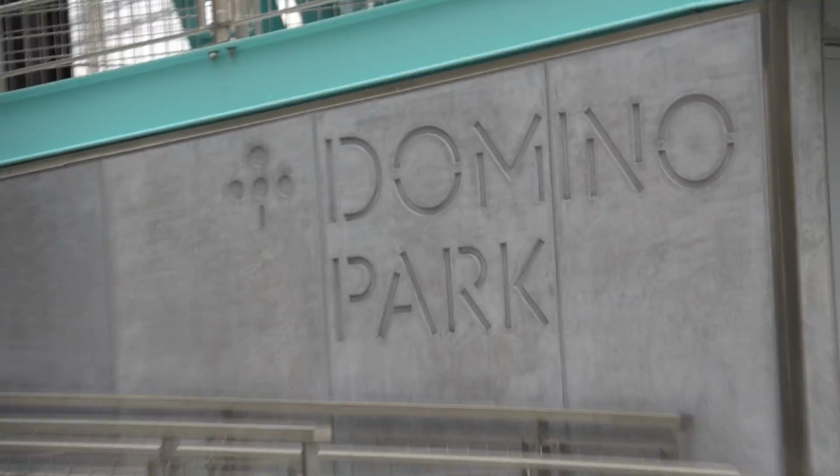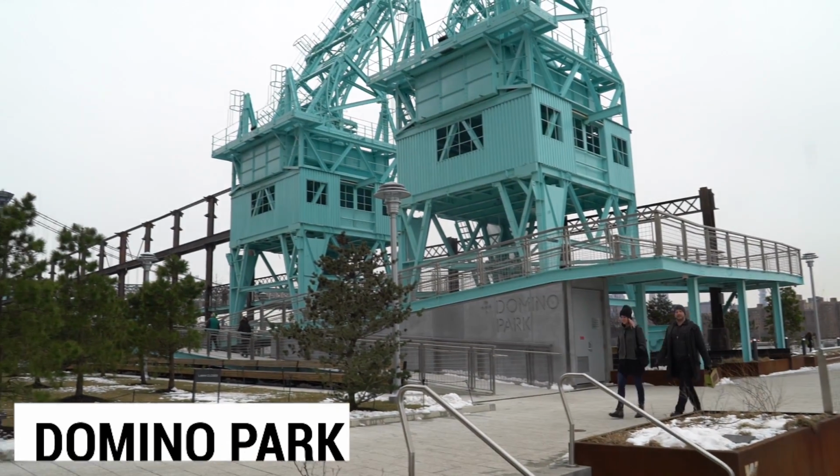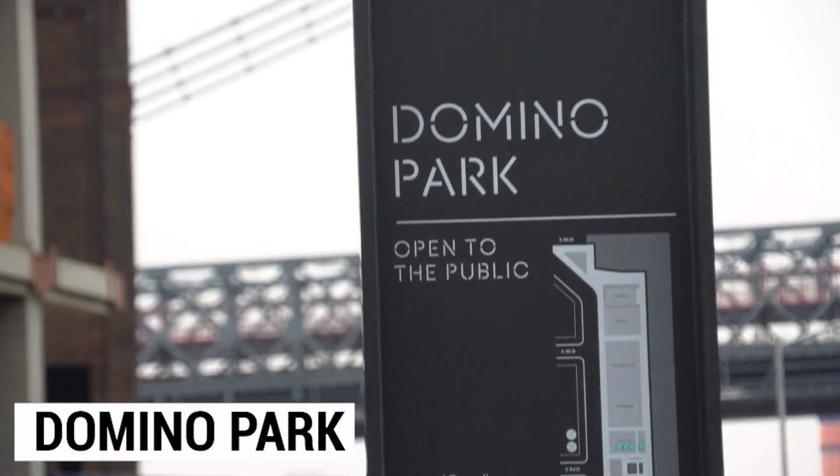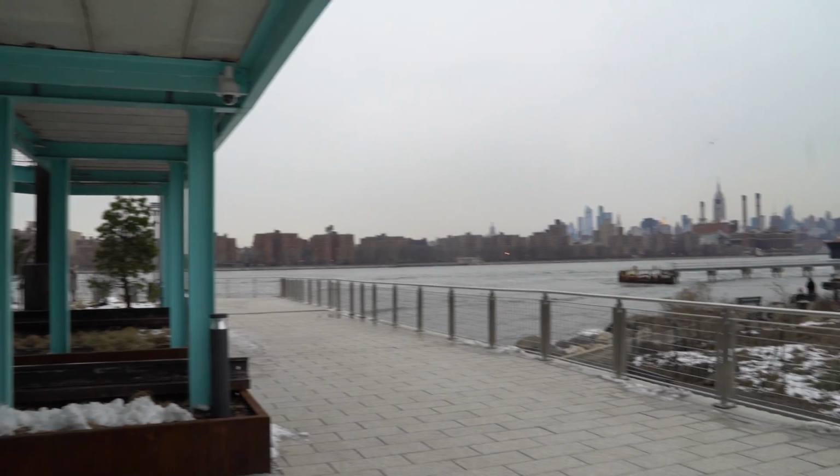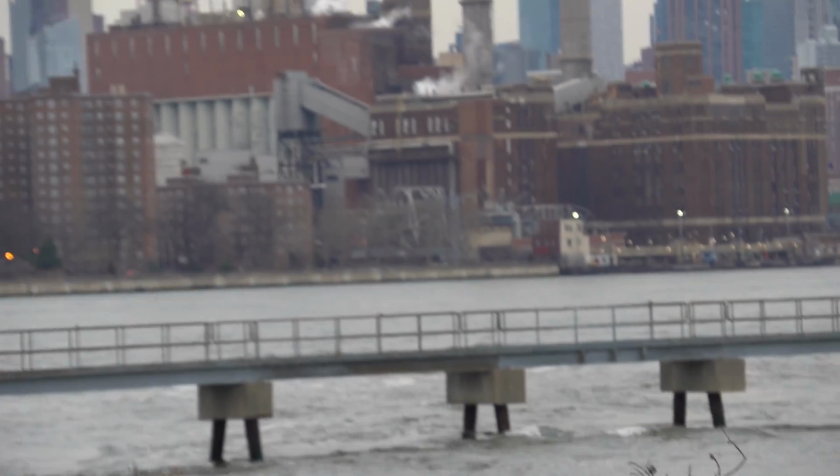There's another spot that I want to mention called Domino Park. Domino Park is this really cool waterfront park as well that has these kind of old refurbished cranes holding up this walkway that's elevated above the city, and it's another one of those spots that has a really, really great view of New York, of downtown, of Midtown.